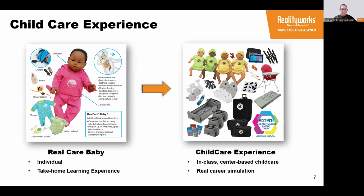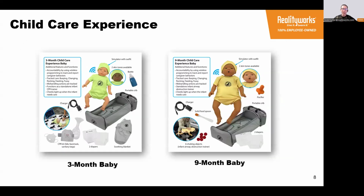CCE is the logical next step for your early childhood educational pathway programming, allowing you to create a very real center-based childcare simulation experience right in your classroom. In a real childcare setting, not all infants are going to be the same age or at the same developmental level, which is why we include both the 3 and 9 month babies with the childcare experience. This allows students to develop an understanding of how childcare differs from one age to the next. And from a learning experience perspective, it helps build that capacity to manage multiple infants' different needs simultaneously, which as a dad, I would have appreciated this experience before having multiple children.